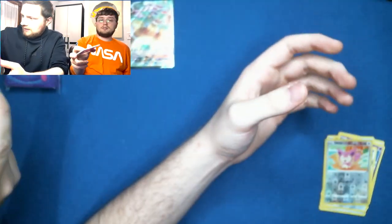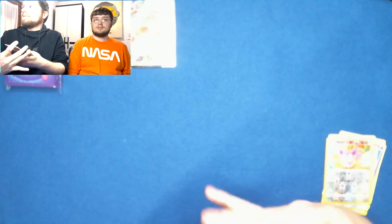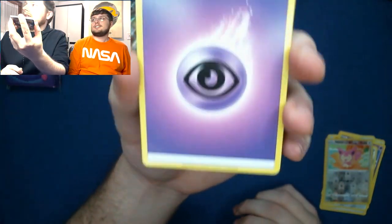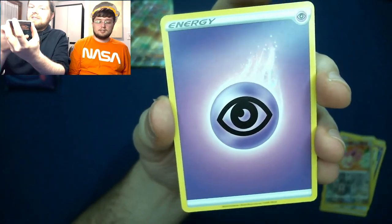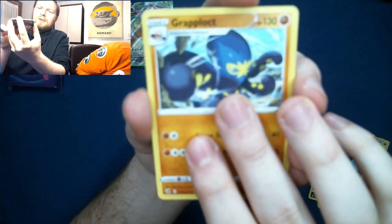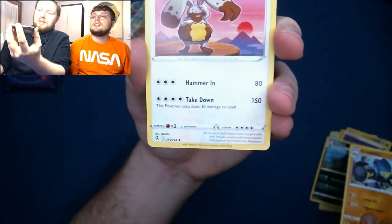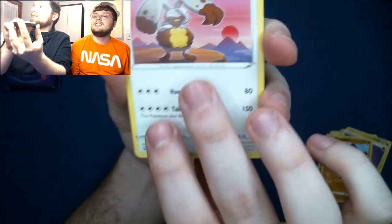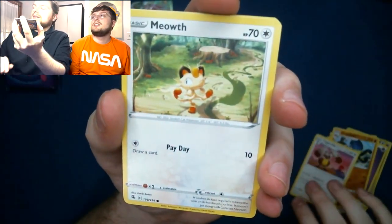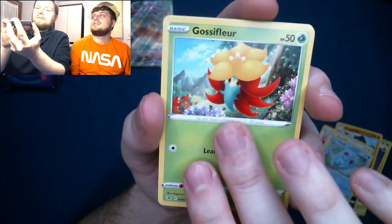What is it, 8? Alright, electric. No. Psychic. Alright, here we go. Psychic Energy. I said Pangoro. Rapalock. Wait. Diggersby? Whatever. Oh, hold on. He's a Meowth. Meryl. Glossifleur.